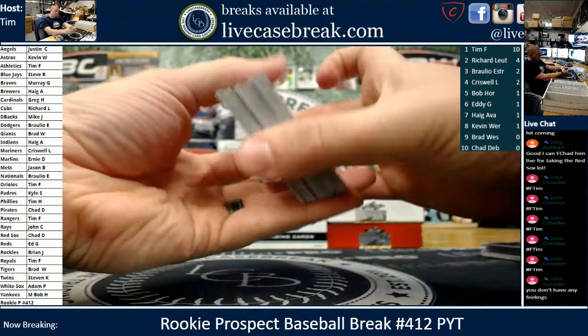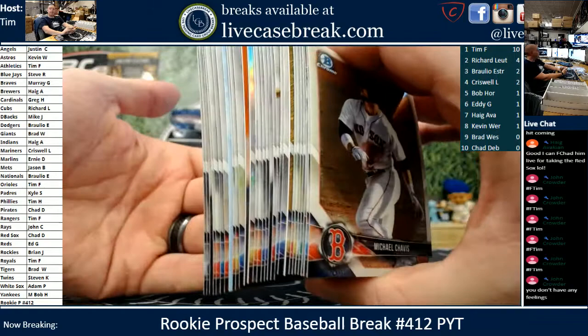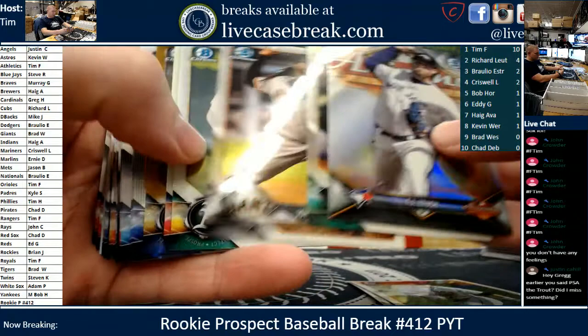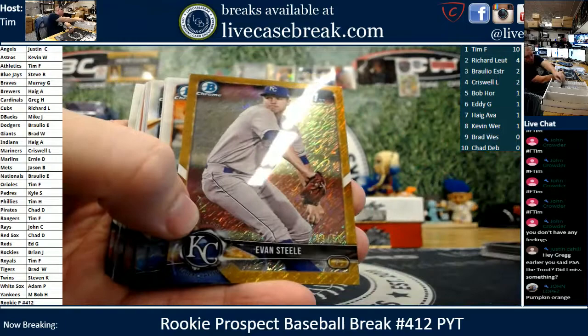We have orange and a redemption and gold in the 18 Bowman Chrome. This could be big money. This is Yordan. Good luck, everybody. Here we go. Gold, orange, and a redemption on the way. Chavez and Diaz. Little Zoich Fall League. The gold shimmer, Evan Steele. Nice 2-point card for the tourney. 49 out of 50 on the gold shimmer.